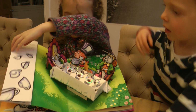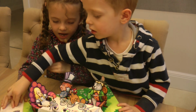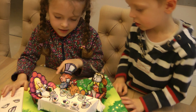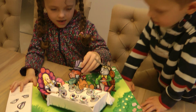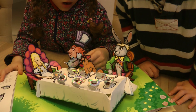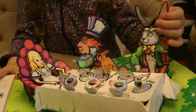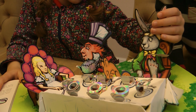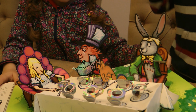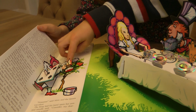Next page. And to open up that. Oh, what's happening on this page? So Alice is having a tea party. Is this the Mad Hatter's tea party? Yeah. And this is the Mad Hatter. He's standing up. He's not sitting on his chair. This is my favourite page so far, I think. Is this your favourite page, anyone, or do you have another favourite page? That's mine, because if you open that, you can see that.